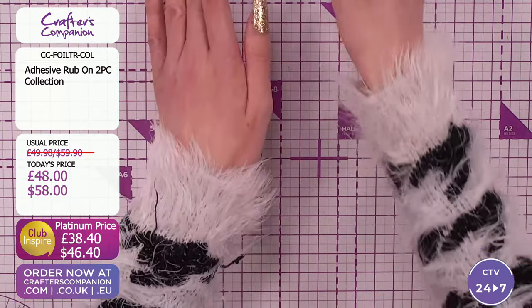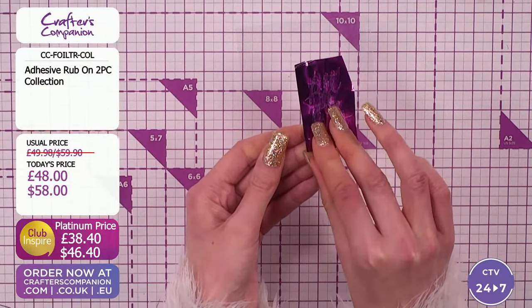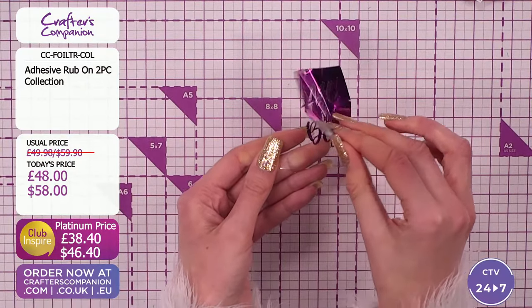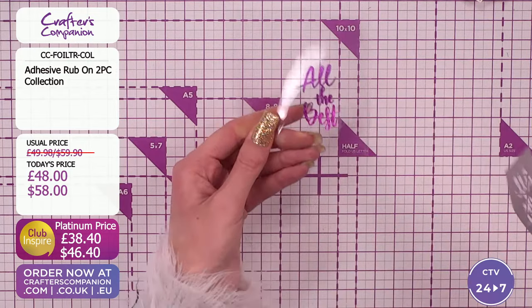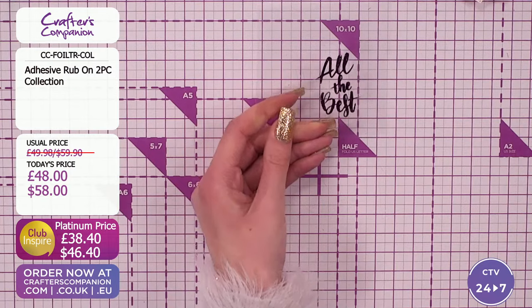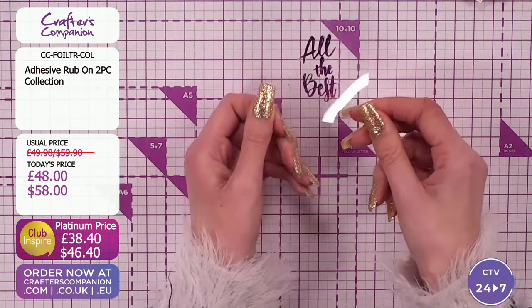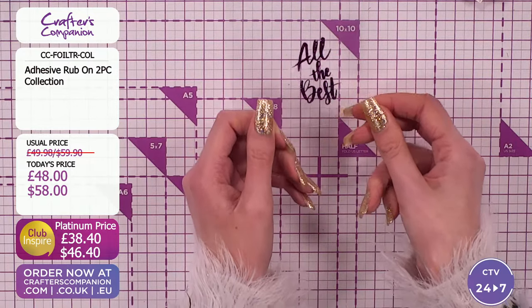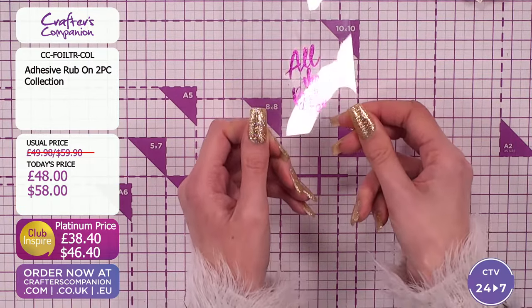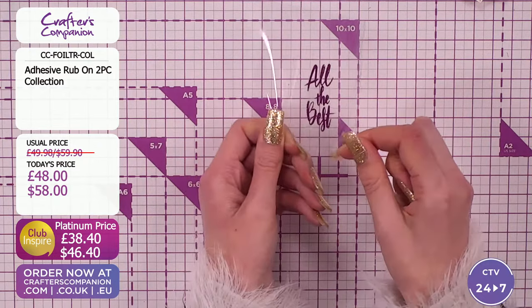How satisfying is this going to be? If you're doing this with the kids and the grandkids, it is literally like magic. When I peel this back here, there's something really magical about it. Kids are going to absolutely love doing this. And look at that, onto acetate. How amazing is that? We could be achieving that same sort of effect with our foil press, but if you want a quick, easy and inexpensive way of getting that foiled effect, the sort of system you can be using with children, if you're worried about the heat of the foil press, then this is going to be perfect.